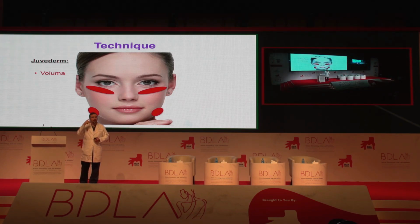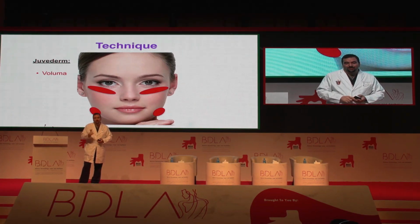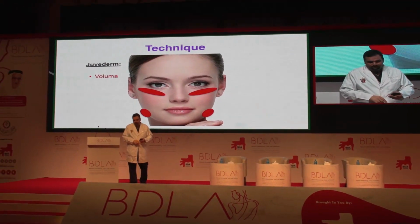I then shift medially, just anterior to the injection site, away from the danger zone, and then go upwards as well. Same puncture hole, so you don't need to inject the patients more to decrease infection and pain.